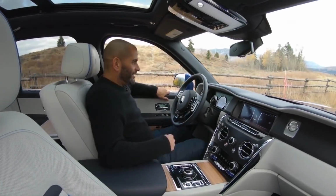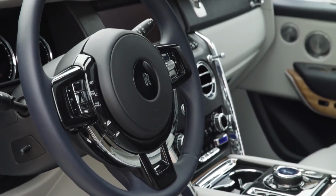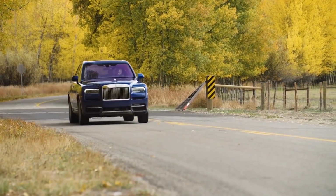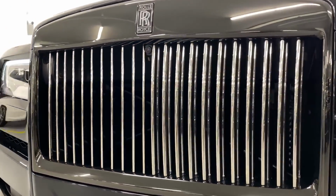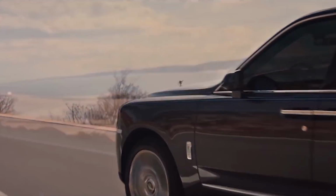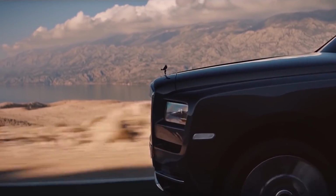Staying true to the badge, the Cullinan benefits from all the comfort, quality, and hand-built attention to detail that makes Rolls-Royces famous. It might ride higher than any of its predecessors, but it's still a Rolls through and through. Behind the brand's trademark Pantheon radiator grille sits a twin-turbocharged 6.75-litre V12 petrol engine that produces 563 brake horsepower and a 0 to 60 of 5 seconds.